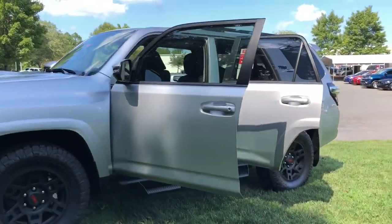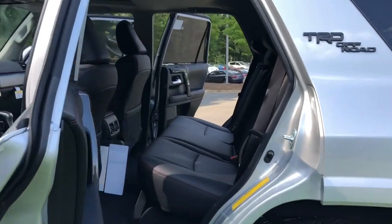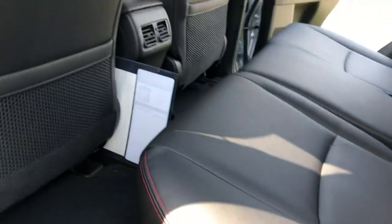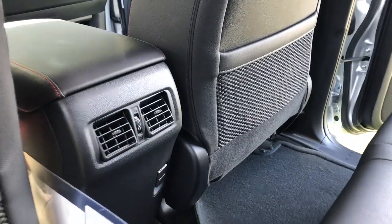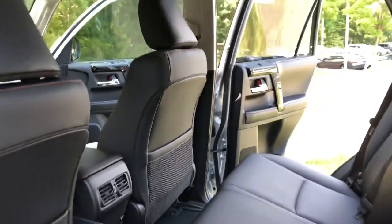Let me show you some features on the car. On the inside, there's plenty of leg room, head room, and shoulder room. Soft tech seating with heated front seats. Has that red stitching on it. You can see seat back pockets here for books, things like that. Rear air vents. It also has two 12-volt circular ports.